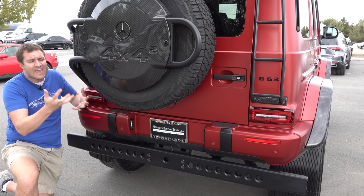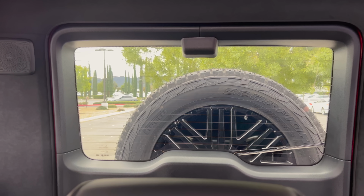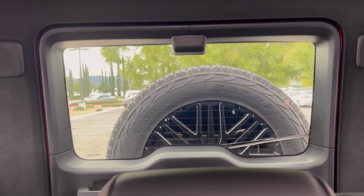And frankly, that's the case here too. You have a massive 22-inch wheel, a huge all-terrain tire. It's placed there, and as you can see, you really can't see out of the back of this vehicle, but thankfully now there's a solution for that.